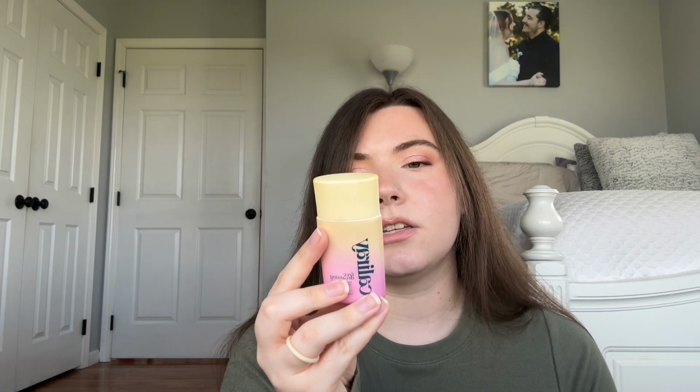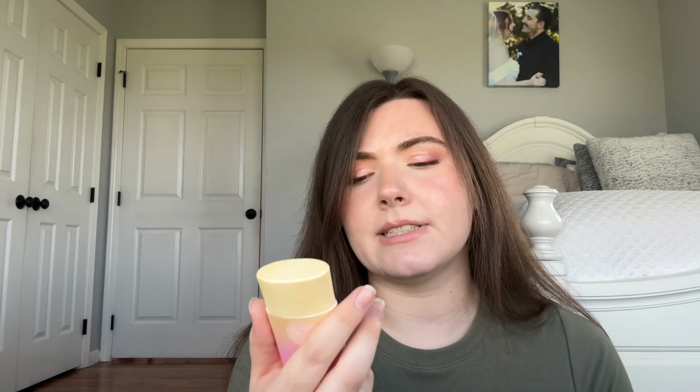Two skin tints. I have one more high-end and one more drugstore. So I have the Kali Ray Free Dreaming, wait, what is this called? Yeah, Free Dreaming Skin Wellness Diffusing Tint. I have talked about this so many times.